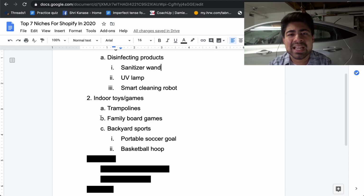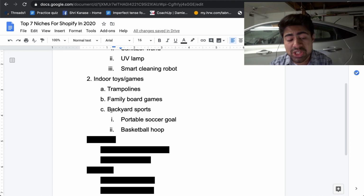So some example products which I recommend that you try selling are trampolines, family board games, or backyard sports, specifically portable soccer goals or portable basketball hoops. Again, a lot of people have no choice but to spend their time indoors, so they're going to find ways to enjoy it with their family. So nonetheless, indoor toys and games is one perfect niche to be looking into selling into right now because of the conditions that are going on in the world.